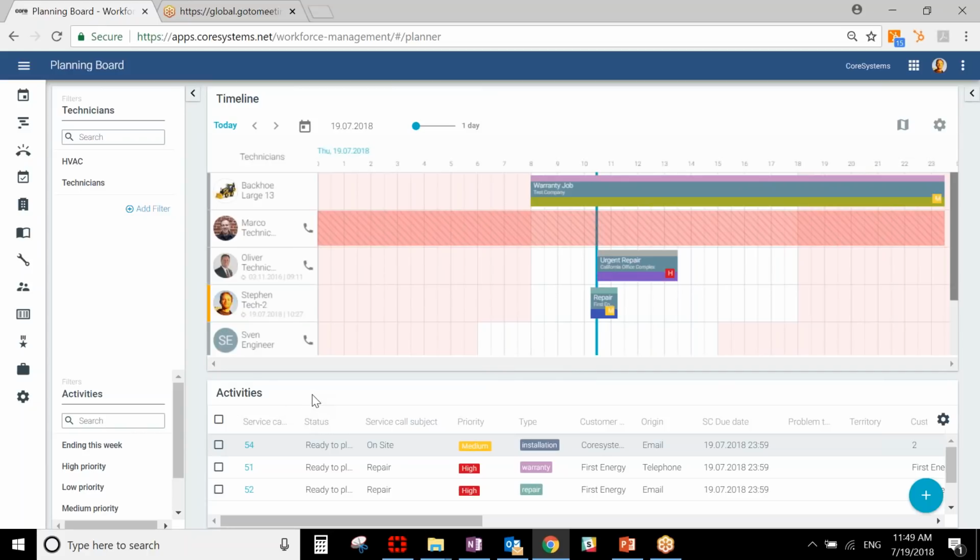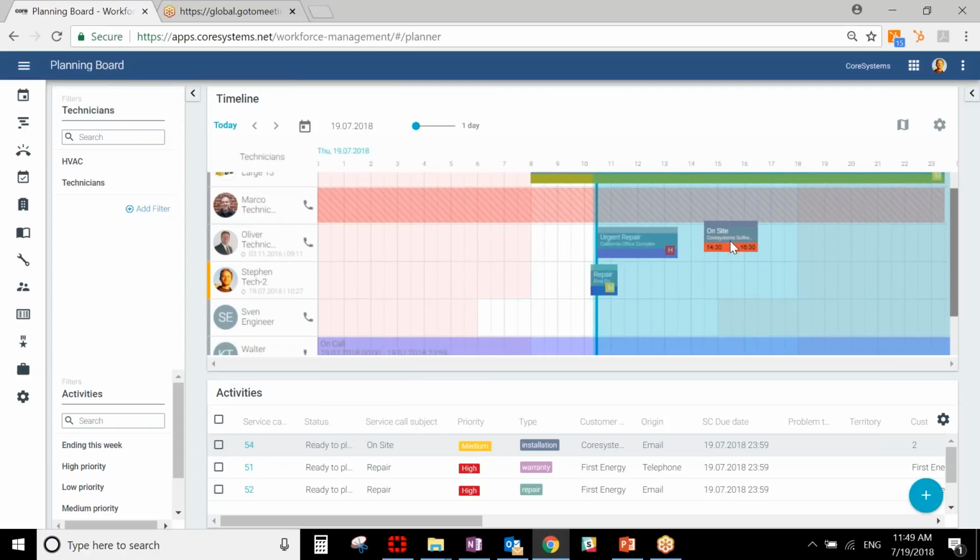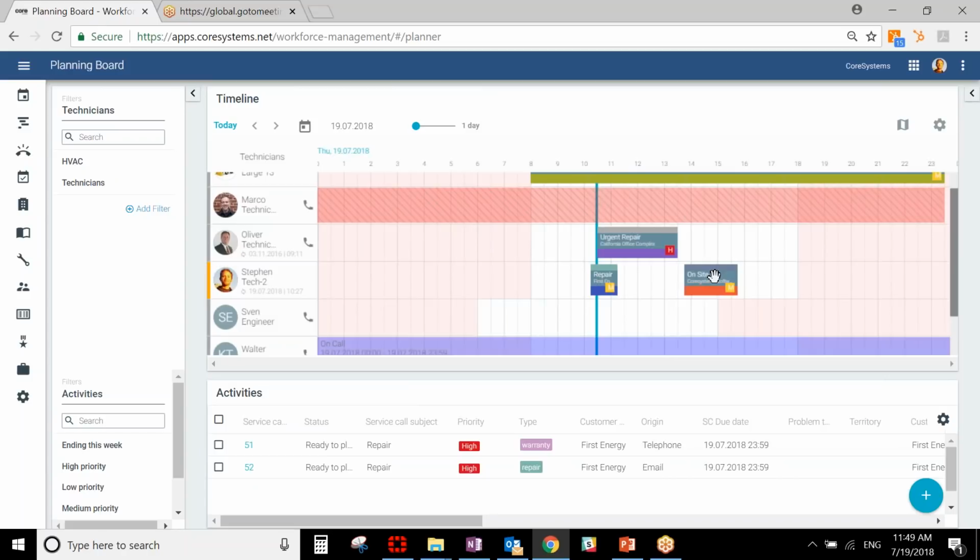Down here are all the activities that have been created but not yet planned. For example, we have drag and drop capabilities, so I can drag into a schedule something that has yet to be scheduled. You can sort your activities. You can have a filter to filter out all your warranty jobs, or all the jobs for a particular customer. First Energy is an example. You can filter out everything that has IoT that came in.